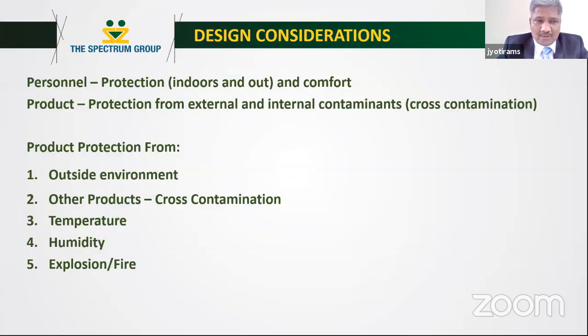Then there is product protection from external and internal contamination, and the specific purpose of product protection is from the external environment as well as internal cross contamination. When we have a multi-product facility, there may be a possibility that a product may get contaminated by another product. So to ensure that, we have to design HVAC systems which will help us protect the product also. So from where are we protecting our product? That is the outside environment, other product cross contamination, temperature, humidity, explosion, and fire.